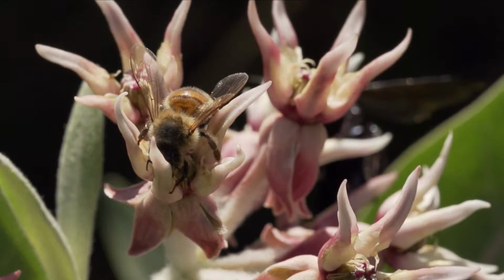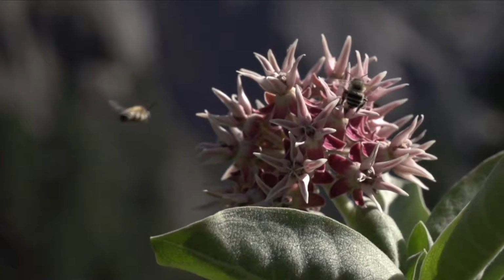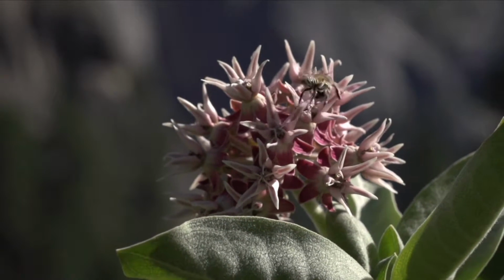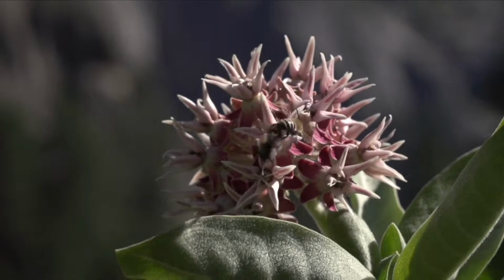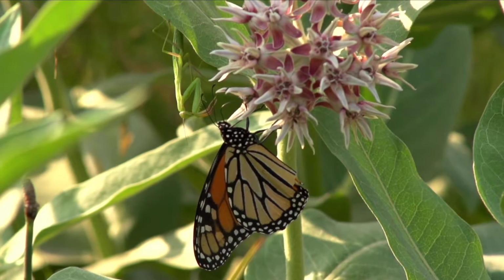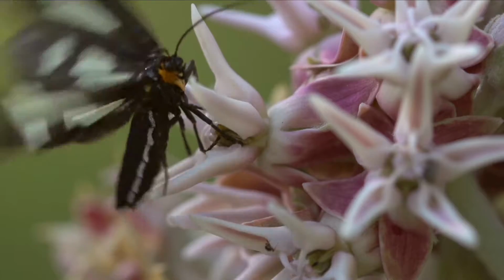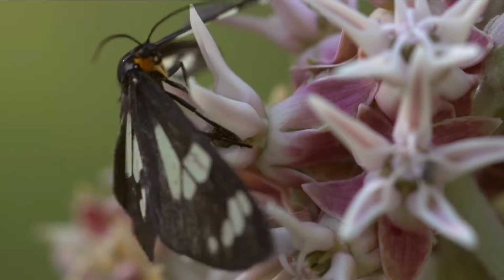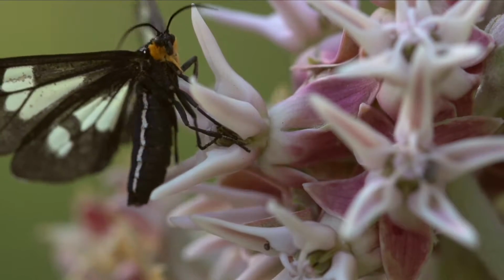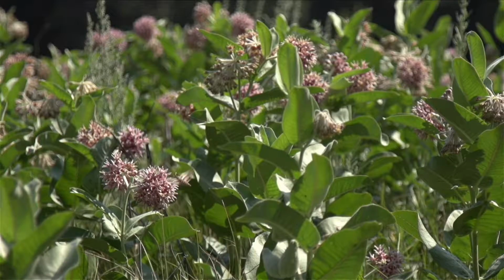As a bee clings to a flower, another bee flies near, pauses, then charges. In a jumble of wrestling legs and wings, both bees fall out of the air. A monarch clings sideways to a flower. From above, a perfectly camouflaged mantis lunges, sinking its claws into the butterfly's delicate wings. A black and white moth slowly flaps its patterned wings. A hummingbird hovers near a milkweed, then speeds away.